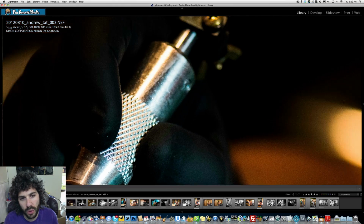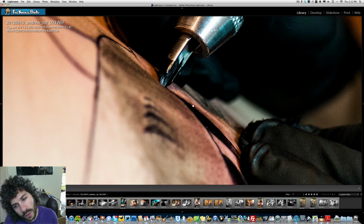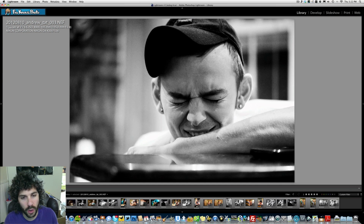We'll just move through this. What is this, 4000 ISO? But look at the focus right here. It goes right across the needles. That's what I was going for, and that's why I switched to the 105 macro. Then we've got Andrew feeling the burn. I caught him. He didn't do this too long, but I caught him in that position.